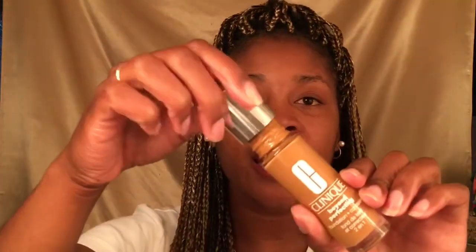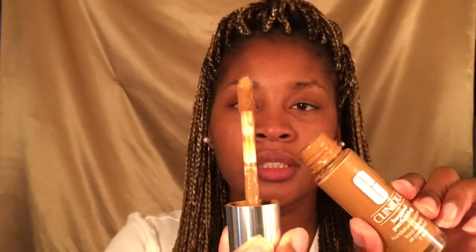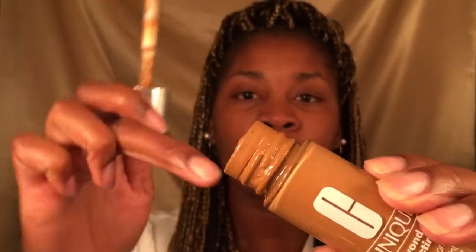So now I'm going to take this real quick. Let's talk about this application real quick. So this is the Clinique Beyond Perfecting Foundation plus Concealer. And it has like one of these sponges, like a lip gloss almost. Which I kind of like, but I don't know if you guys can tell. I got a lot of foundation around this part. So I honestly want to use that today.